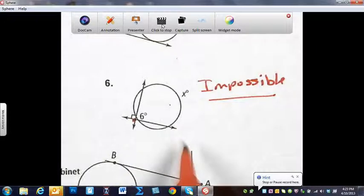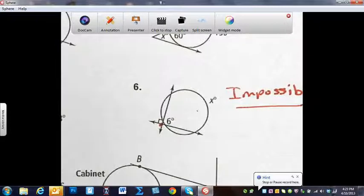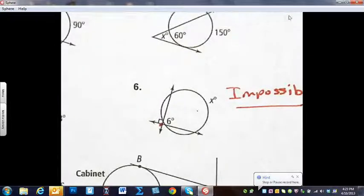When I looked at it, I didn't realize that they weren't tangents. If they were tangents, it's a doable problem. But however, in this situation, it's just not. So let's just throw number 6 out.